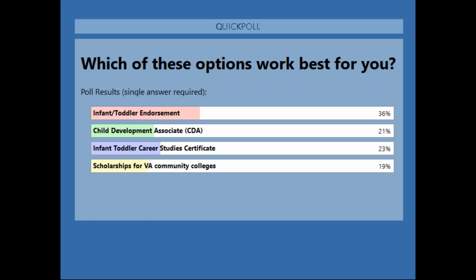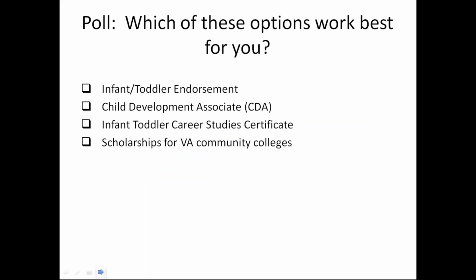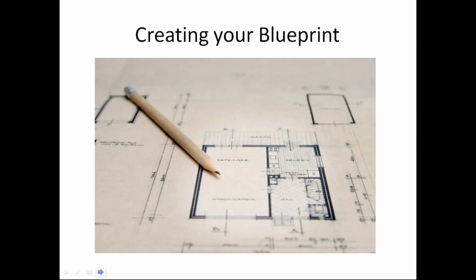There's the results. So we're pretty evened out, but I love that so many people are interested in the infant toddler endorsement. We are definitely seeing a bigger push for that in the state, and more people that are getting involved. And so definitely contact your local infant toddler specialist or Mary Sheldon to see what is being offered in your area, because there's definitely a need for that. And definitely please take advantage of those scholarships. They're out there for us to use. So now I'm going to pass the baton on to Christy, and she's going to talk more about creating our blueprint.